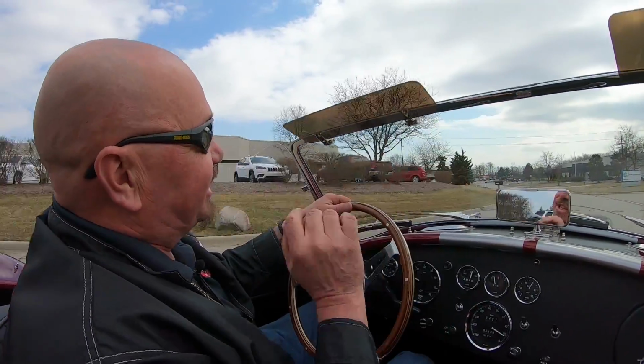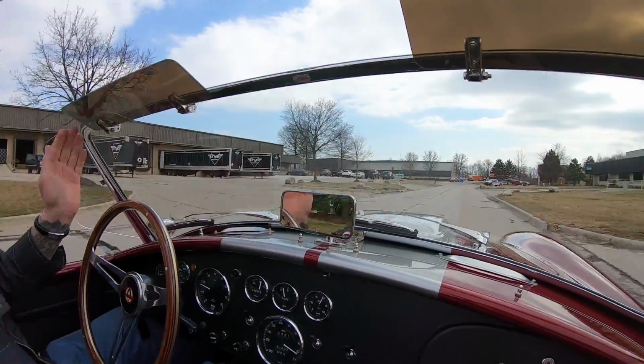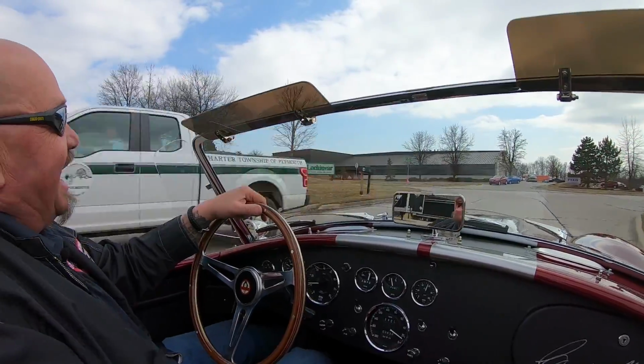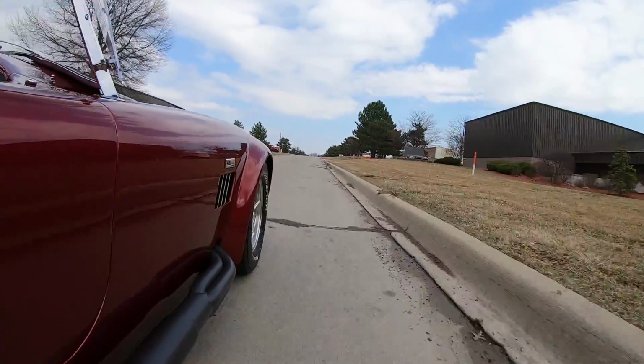You know what? I was just out driving it a minute ago. I just pulled out in front of traffic. And I pulled out, traffic was going by, and I'm right on their tails right now, man. You want to talk about fun to drive? This thing is a rocket ship.